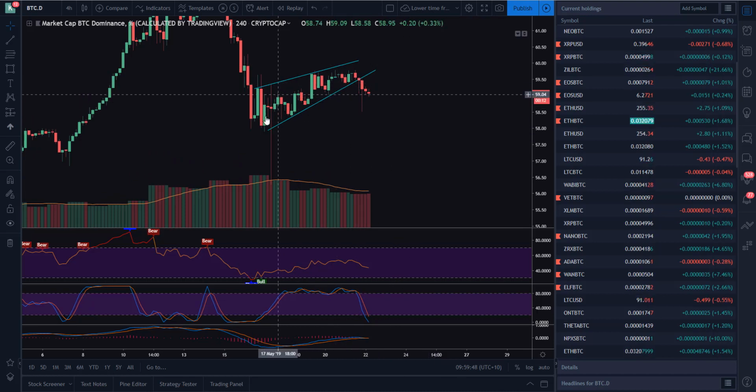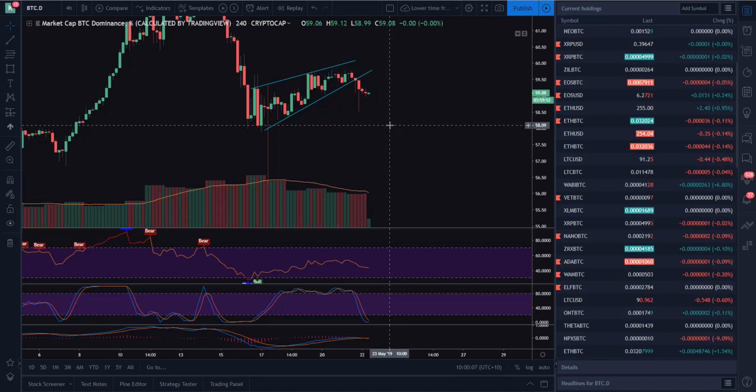So instead of just randomly buying alts somewhere in between here, and you're sort of underwater now, and then when it finally does break out, you're still actually underwater a little bit, or you've just gotten back to break even and you never actually make any profit. If you're watching the BTC Dominance chart, it's going to give you a much better indication of when you should be getting into alts or getting out of alts.